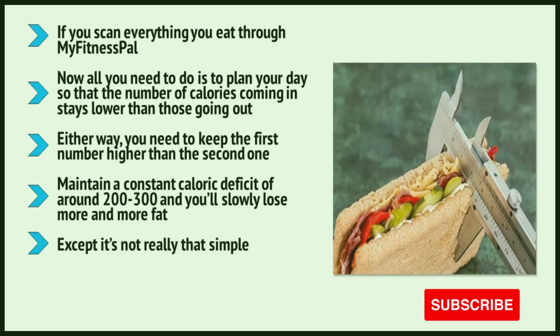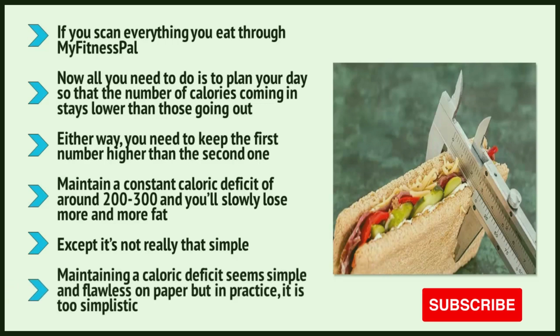Except, it's not really that simple, is it? For starters, there are the kinds of foods you're eating, the nutrients. Then there is the matter of your metabolism, and life. Maintaining a caloric deficit seems simple and flawless on paper, but in practice, it is too simplistic. Over the next few videos, you'll discover why, and you'll find out how to strike that happy balance that will result in guaranteed fat loss.